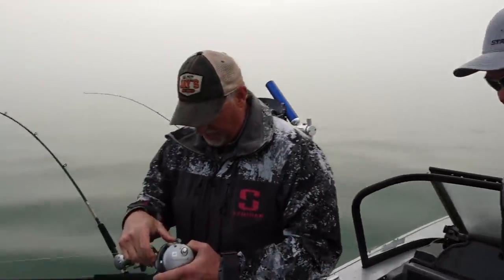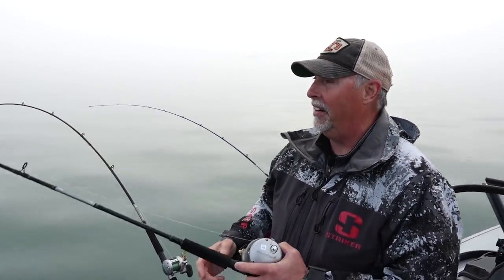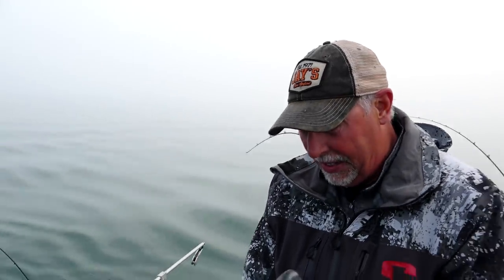You're going to see here in a second why this fish whooped me. We got another fish going on our 7-color right now, just tearing off. That is a big king.